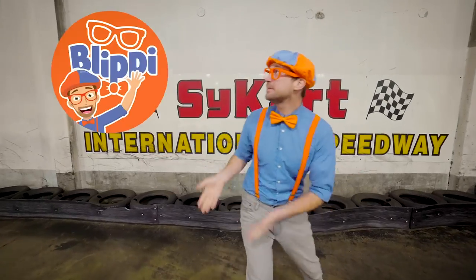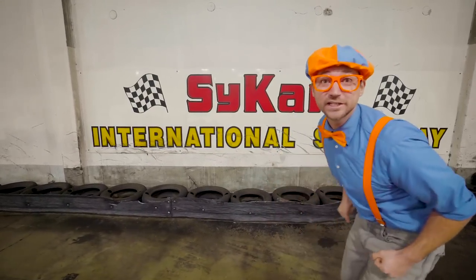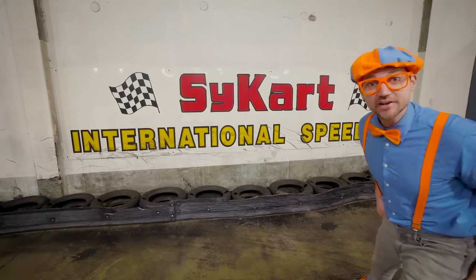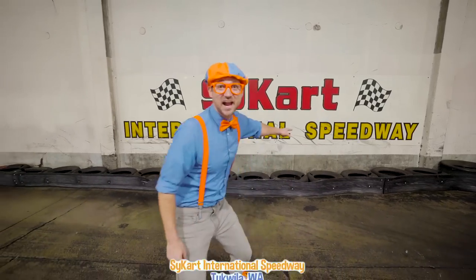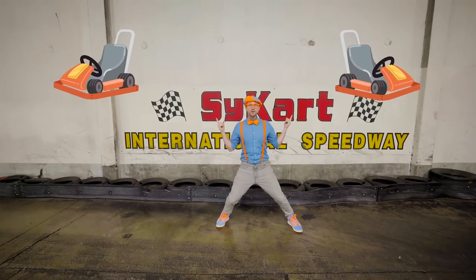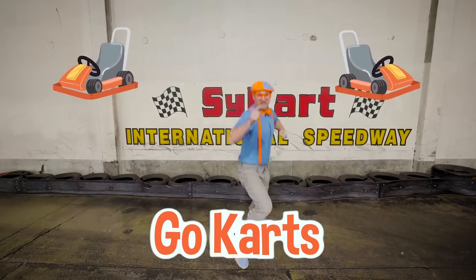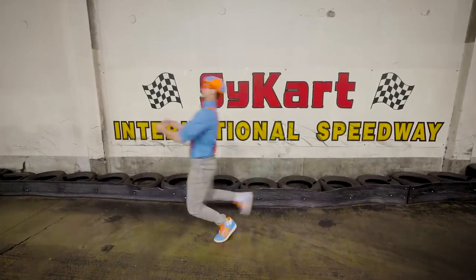Hey, it's me, Blippi, and look at what's behind me. Whoa, a really cool sign. What does it say? Sci-Kart International Speedway. Yeah, today I'm at Sci-Kart International Speedway in Tukwila, Washington. Hey, and check out that and that. What are those? Yeah, those are go-karts. Today, you and I are gonna learn and drive some go-karts.